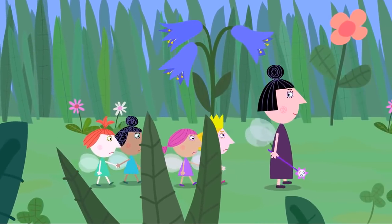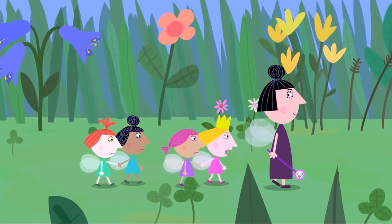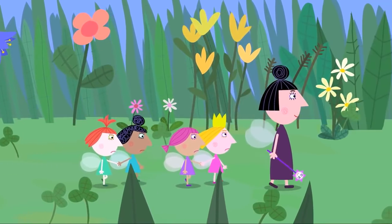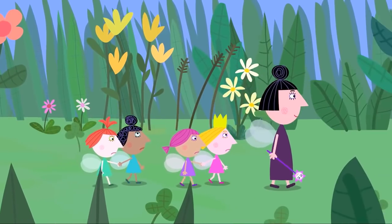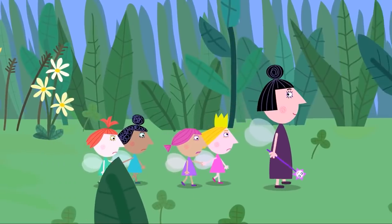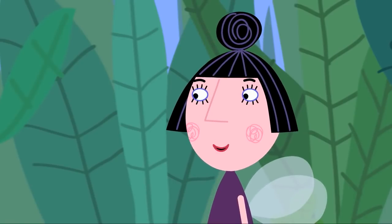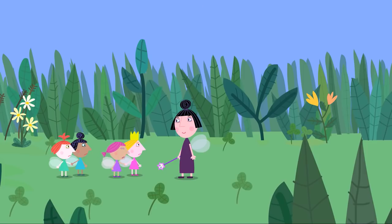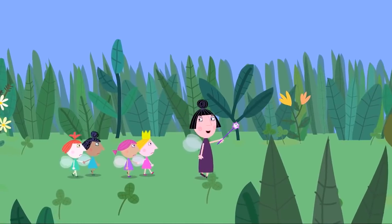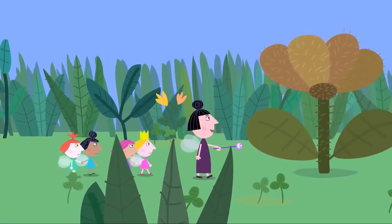Nanny Plum, do we have to do nature class today? It's boring. Yes. All we do is learn the names of trees and mushrooms and frogs. Now, girls. Every young fairy needs to know the names of trees and mushrooms. And frogs? And frogs. Up ahead is a lovely example of a mugwort flower.